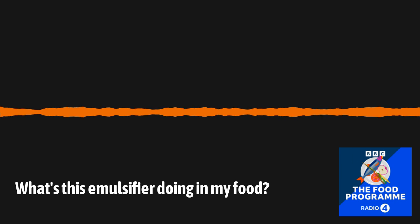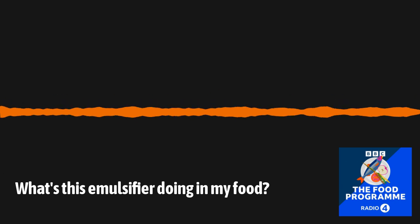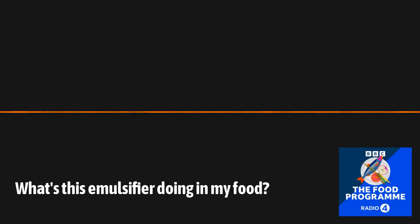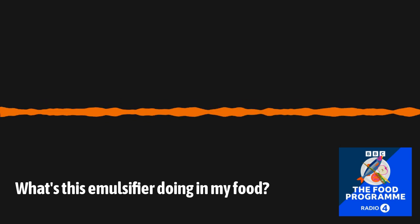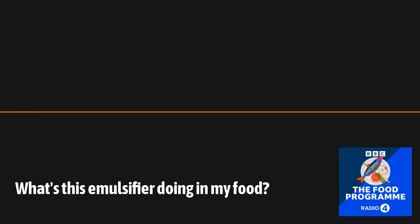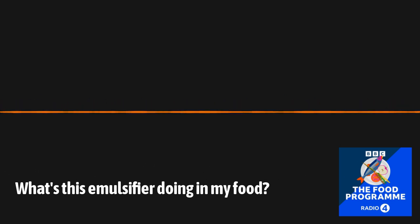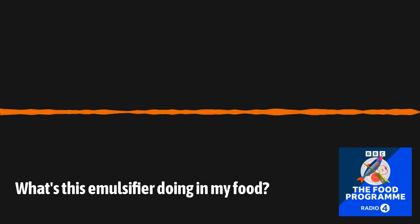In basic, simple terms, these are products that are used in making ultra-processed foods stick together. So the way of making ultra-processed foods is to extract real foods in combinations that you wouldn't find in nature, and so they need to be re-glued together, essentially. We've already heard about a few different types of emulsifiers from Ross and Nicola, but there are over 60 types approved in the UK. Tim pulled up the Food Standards Agency website to show me a few.